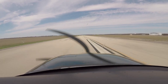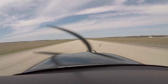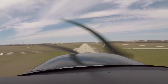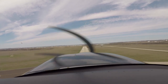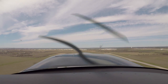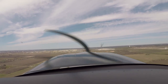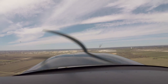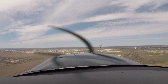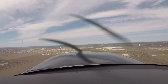And now I'm applying full power, putting the flaps up one notch, and then going ahead and taking off for my touch and go. The thing to remember with this is there's no rush to actually get the flaps up, so make sure that the plane is stable, and then don't just jam the power all the way forward, or else it could have a tendency to actually swing to the left very, very quickly. So make sure you're stable and have a smooth application of the power as you're doing that.